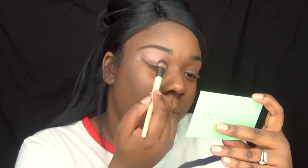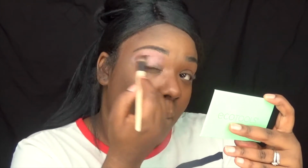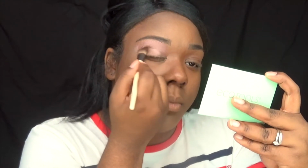Going in with that second color, which is really goldish, the goldest color that we're going to get today. I'm just going to pop that all over the lid. Okay, that didn't turn out how I wanted it to, so we're going to go back to that darker brown goldish color, and just bring that down.